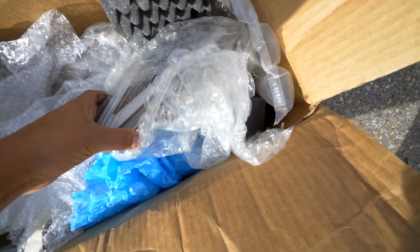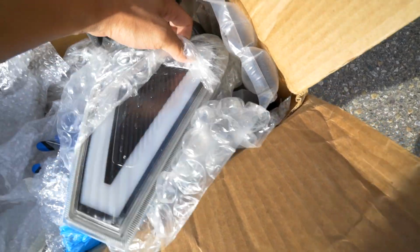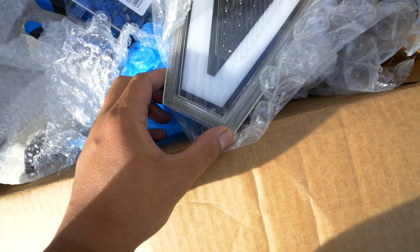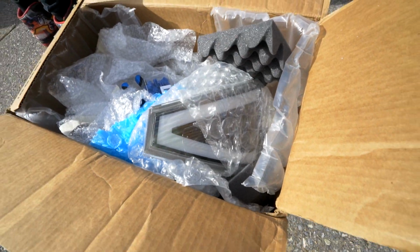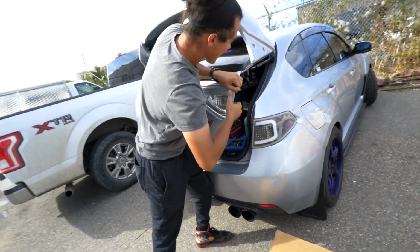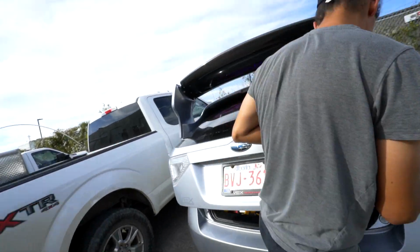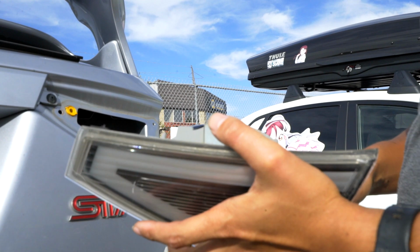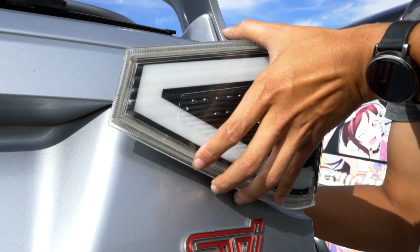I want to be careful with this, okay? I wonder what he uses for the strip, because it's cut to shape. It's sick, dog. Such a big difference, dude. Car's coming along, though. He also just recently installed the spoiler. Good thing it came with spares.